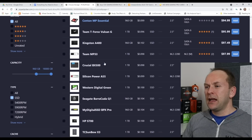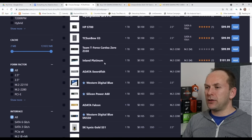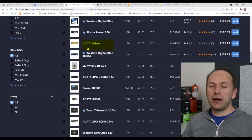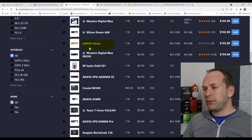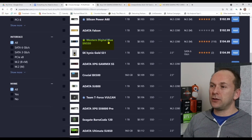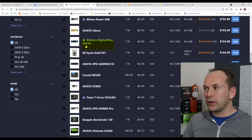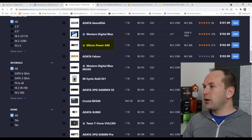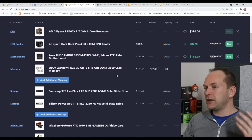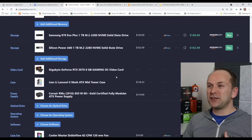end of time. And I'm actually going to scroll down to, I really like the Silicon Power A60. It doesn't have DRAM, but it does have a really good HMB process, host memory buffer process on it. And in fact, that's the one I think I'm going to take. You could also go with a Western Digital Blue SN550, another really good drive. But I'm going to go with the Silicon Power A60. It's one I recommended in my best drives last year. And really, I don't see any reason to change that here.